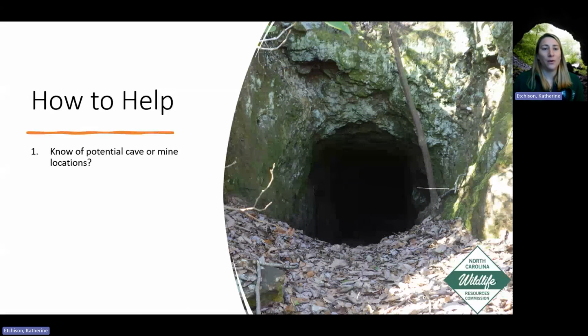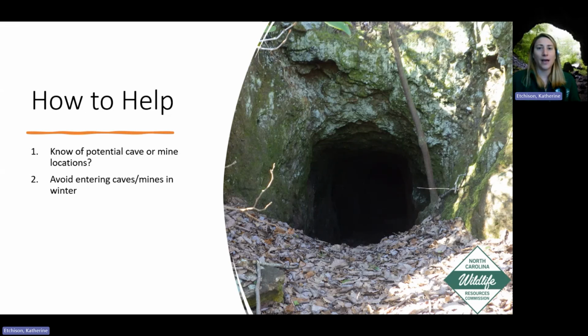And so if you know of caves and mines, if you hear of caves and mines, if you find one, please let me know, and we can add that to our survey list. And along the same lines, if you know of caves and mines or of folks that go into caves and mines, please tell folks to avoid going in there in the wintertime.